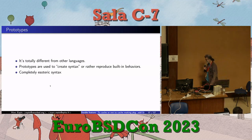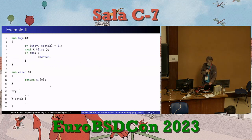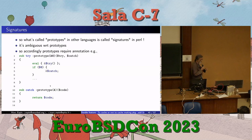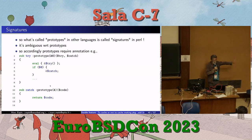Perl actually gained prototypes from normal programming languages, except they didn't call it that. Prototypes in Perl are something entirely different. They're used to create syntax that's similar to the base language. They call that signatures instead. So that makes things incredibly confusing, because in package land we already have cryptographic signatures, we've got update signatures, and now we got signatures on Perl. So yeah, prototypes for normal languages.